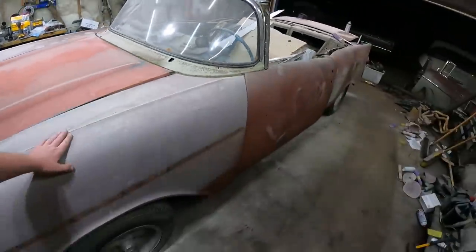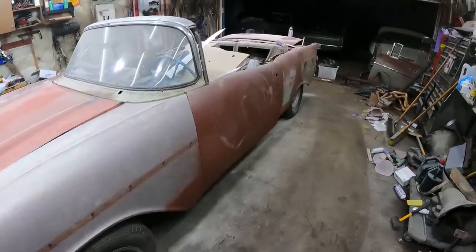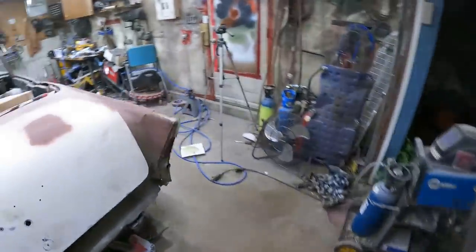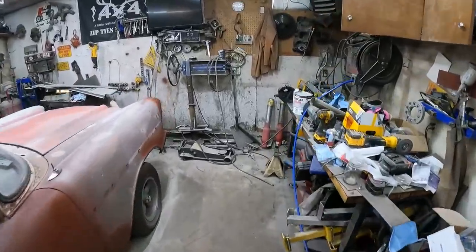So, we left the car primed up. It's pretty much all the hot spots are primed. So, we're going to go ahead. Danny's reading in the dark. Bionic eyes.